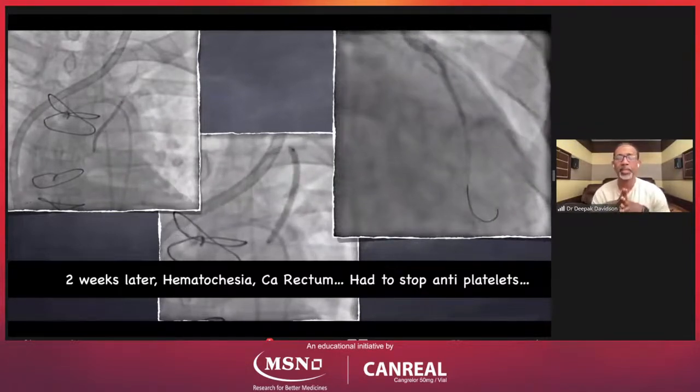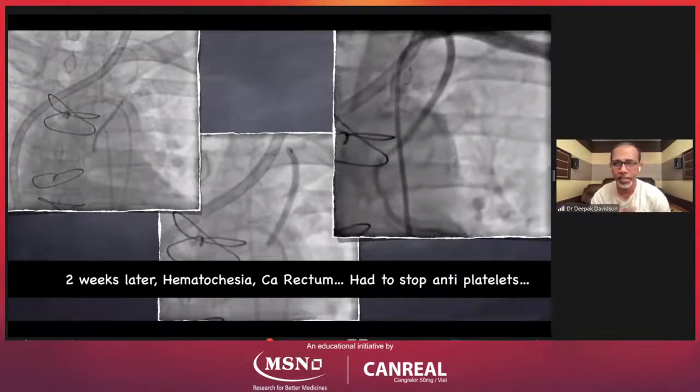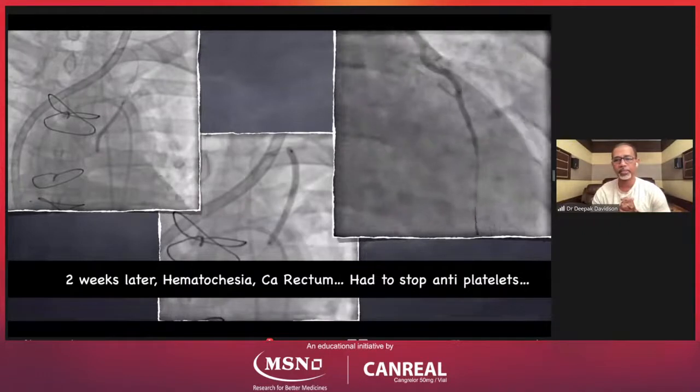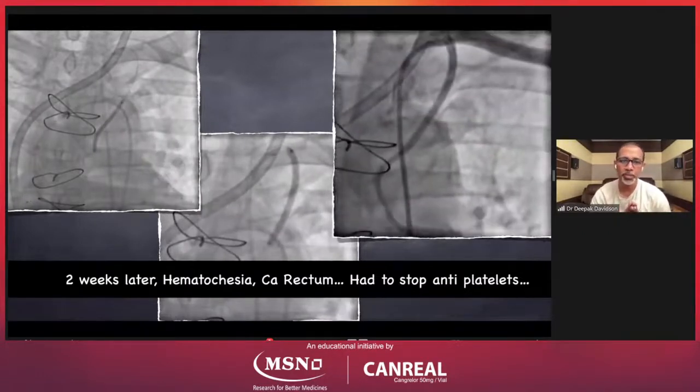We had to stop the antiplatelet agents, and the day after the surgery, he had a cardiac arrest, and he could not be resuscitated from that. Now, this was an unfortunate event.